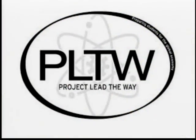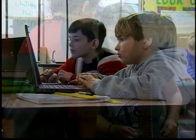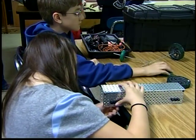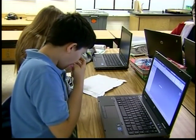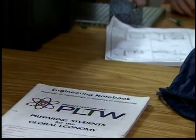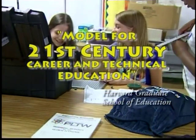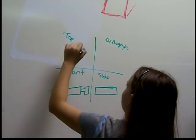This is Project Lead the Way, hands-on learning that gives students a solid foundation in science, technology, engineering, and math, also known as STEM. This program of innovative classes gives students the opportunity to apply what they are learning in traditional math and science classes to real-world problems and projects. Project Lead the Way has been cited by the Harvard Graduate School of Education as a model for 21st century career and technical education. But just how did Project Lead the Way find its footing in New Hanover County schools?